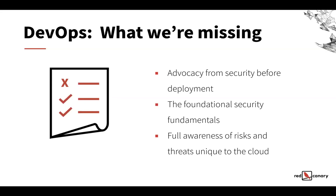And also too, just full awareness of risk and threats unique to the cloud. So again, talk about the services, what's out there, what are the potentials for risk, what are the potential misconfigurations I can look at. And also too, when it comes to the cloud, there are some specific risks out there. We talk about containerization specifically. We did see one recently come out that was specific to containers. It's called Siloscape. It's a really interesting threat.